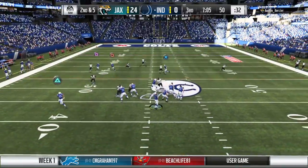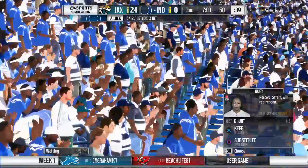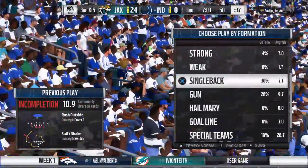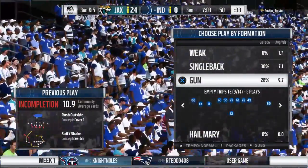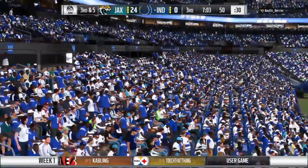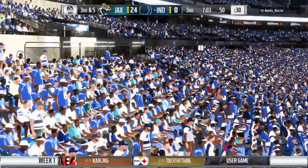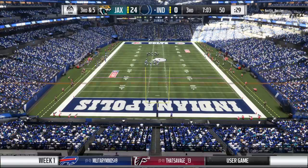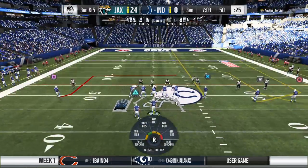From the 50, it's Love. And the hit jarred it loose. It's incomplete. We saw this a lot in the first half, and it continues. These receivers just not able to get much separation. So that means they have to win the 50-50 balls. They've got to go up with the defender and find a way to start coming down with them. And this time, contact and another incomplete pass. This offense in desperate need of a conversion as they come up on 3rd down.